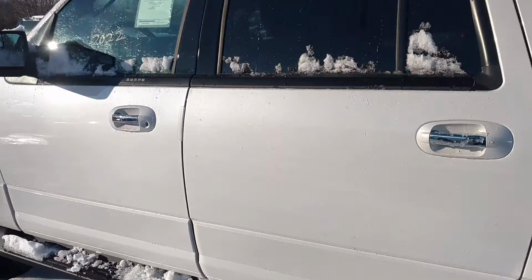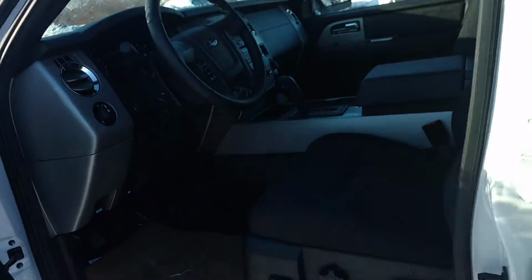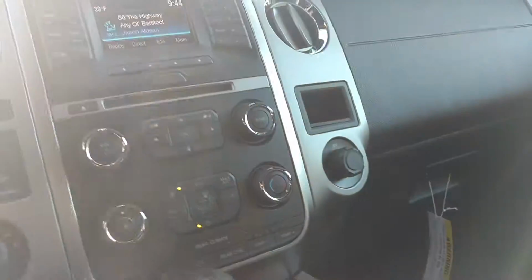3.5 liter EcoBoost, the new engine that they started a few years back. It's been in the F-150 since 2011. 420 pounds of torque in that bad boy. Makes these Expeditions go a lot faster than they used to. Not to mention they get way better gas mileage.